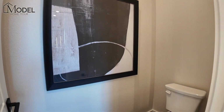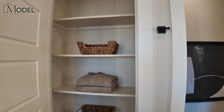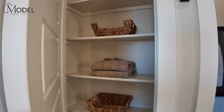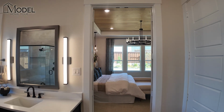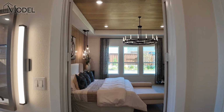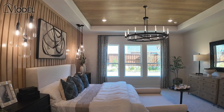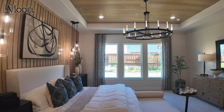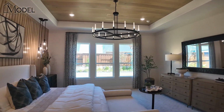Here's your toilet room, water closet as they call it, and then your linen closet. Man, I do love these solid core doors. Just when you grab that door and you open it. All right, my favorite shot. My favorite shot that I give you guys on all of these videos is this slow walkthrough from your bath into that primary suite. And this one does not disappoint at all.